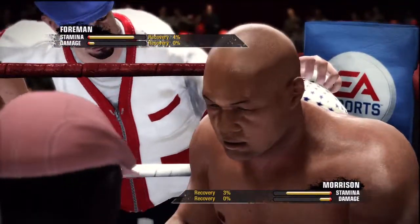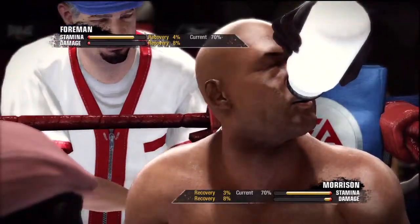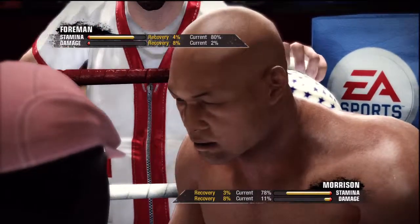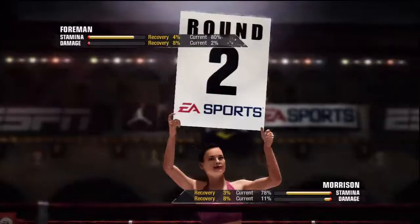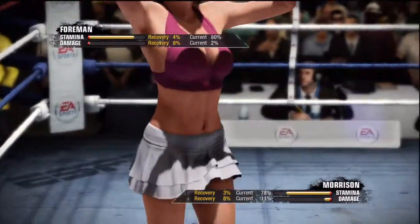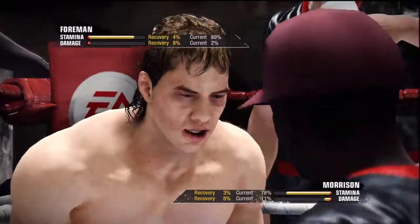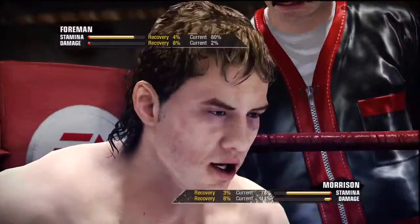Standing straight up. Move that body. You need to move that body more. Listen, you're not working on anything. Listen, you need to mix your punches up. Throw more punches to the body.